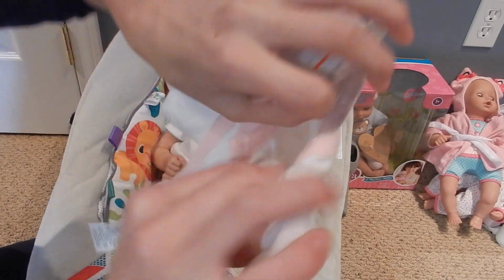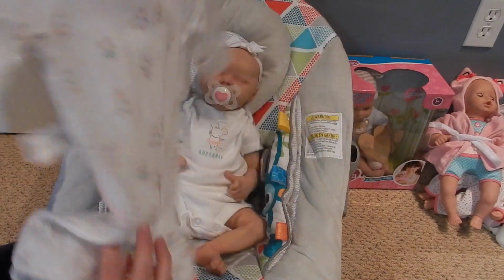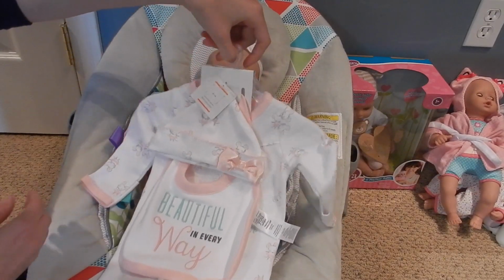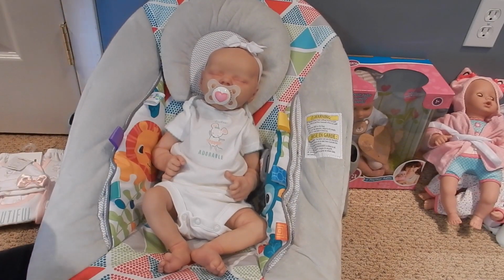Here, let me try and see. So yeah, I got the preemie one because the newborn one looked really big, and the preemie one looks really good for her size, so I got her a preemie one, and it looks really adorable. She's probably gonna wear this. I'm gonna change a bunch of the babies, not on camera, I'm just gonna change them. But we got that for her because I love the mouse line, and now I'm pretty sure I have the whole mouse line minus like the bib and blankets. So yeah, all for Raylan. She has all of like the mouse line.